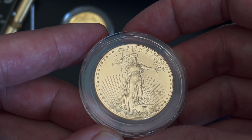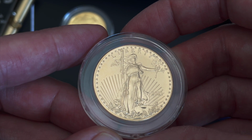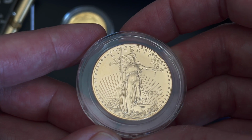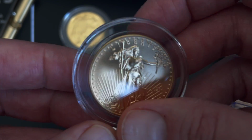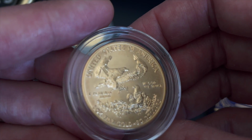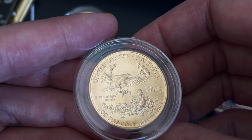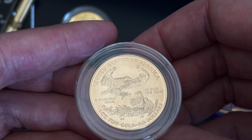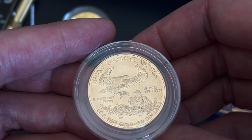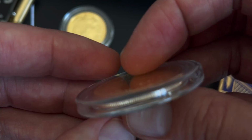Before we get into those alternatives though, let's just take a look at these two. Now, these coins are similar in a lot of ways. They're both investment grade coins with little to no collector value. So you're effectively paying for the gold content plus a premium that covers the retail costs of producing and selling the coin. Both of these coins have 1 ounce of gold content, so they'll cost whatever the spot price of gold is at the time.